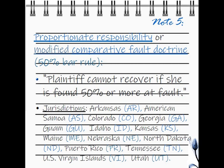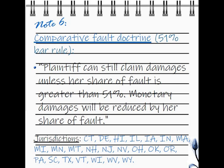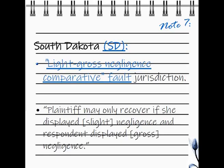This is practiced in the jurisdictions of Arkansas, American Samoa, Colorado, Georgia, Guam, Idaho, Kansas, Maine, Nebraska, North Dakota, Puerto Rico, Tennessee, U.S. Virgin Islands, and Utah. The 51% bar rule is practiced in these 23 jurisdictions. South Dakota is one unique state with rather qualitative measures of fault, so-called light gross negligence comparative fault jurisdiction, where plaintiff may only recover if she displayed slight negligence and the other party displayed gross negligence.